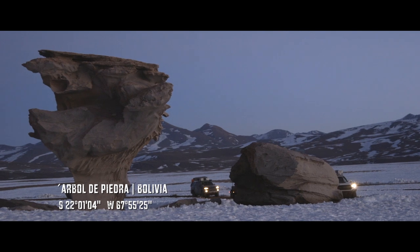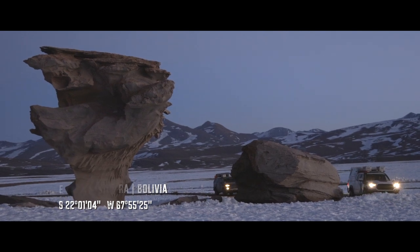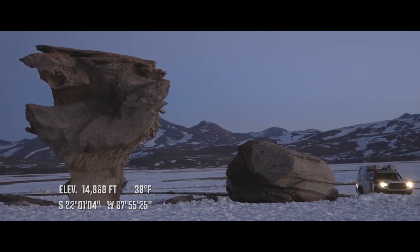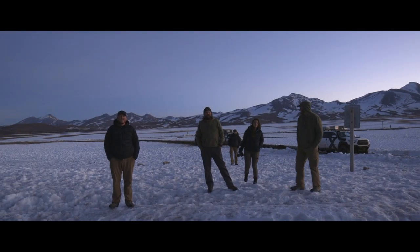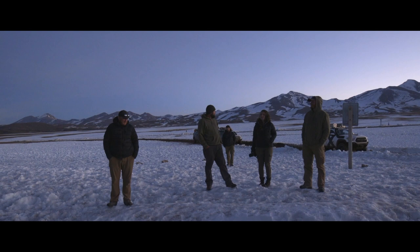With darkness approaching, we get to see an iconic feature, Tree Rock. Best place ever. We camped right over here. Yeah. Who knew that when we got here it's full of snow?